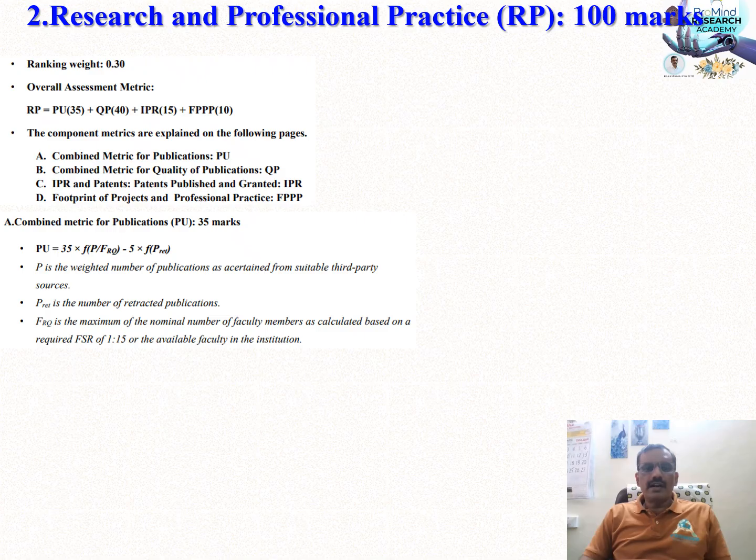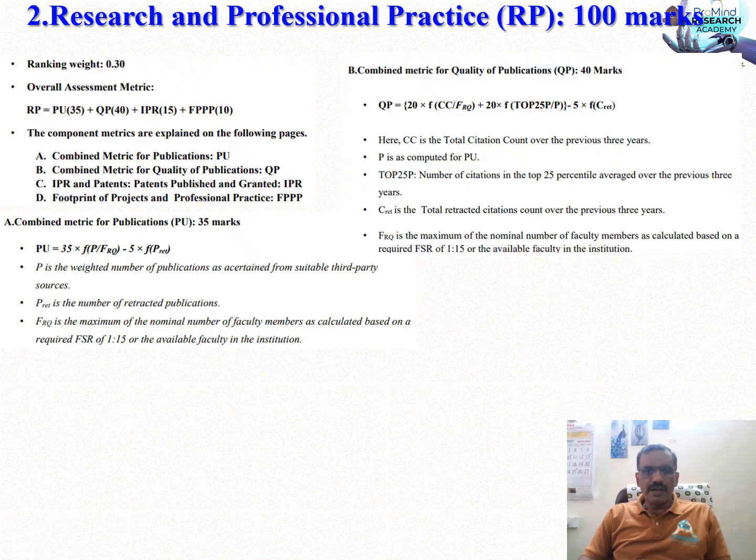was no reduction for retracted publications. This year 5 marks is deducted with respect to the number of retracted publications. With respect to retracted publications, the number may be from Scopus or Web of Science, they will take it, and 5 marks they will reduce from the total of 35 marks. So this comes into effect from 2025.